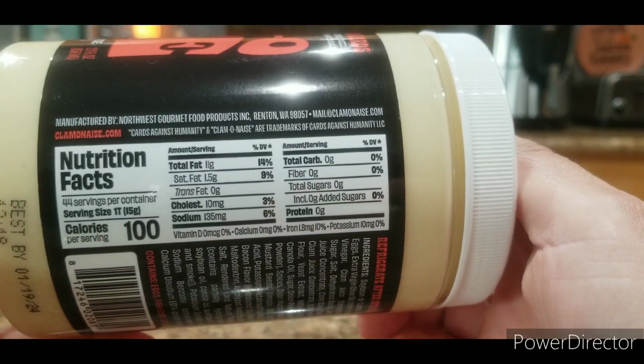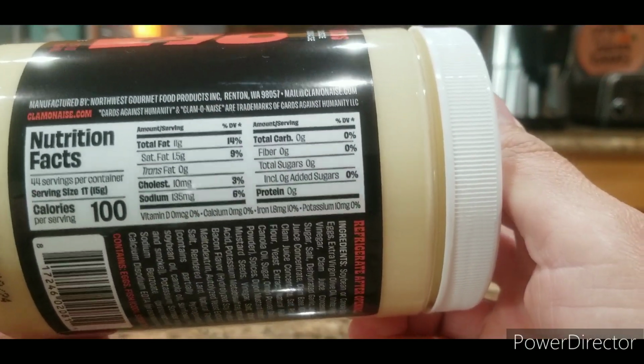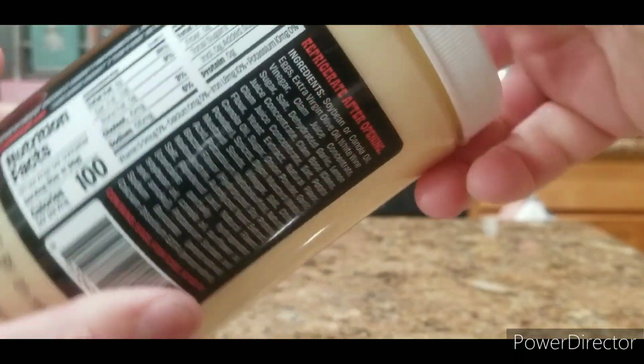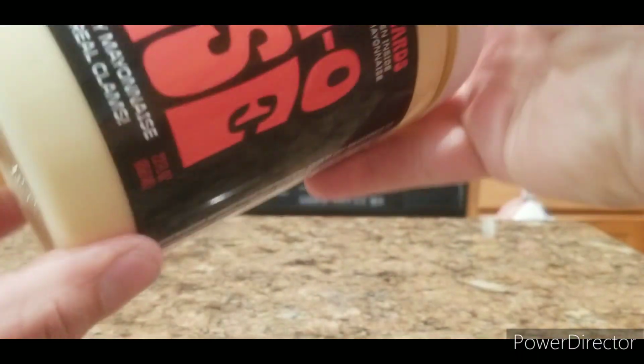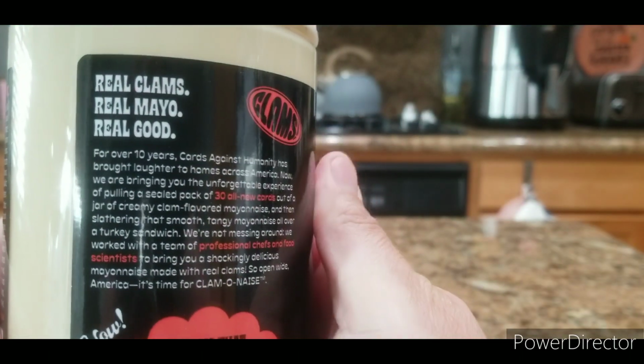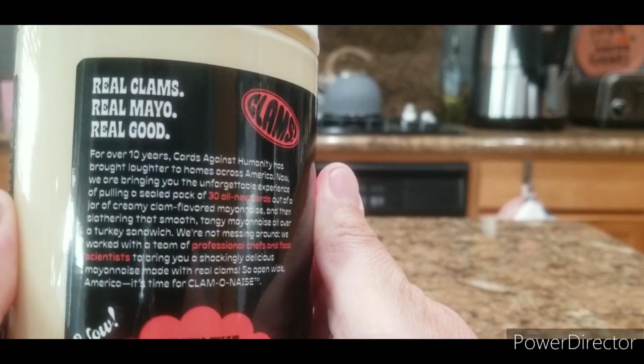Alright, here's some ingredients, or the nutrition facts, I should say. Well, here we go, let's see. Real clams, real mayo, real good.